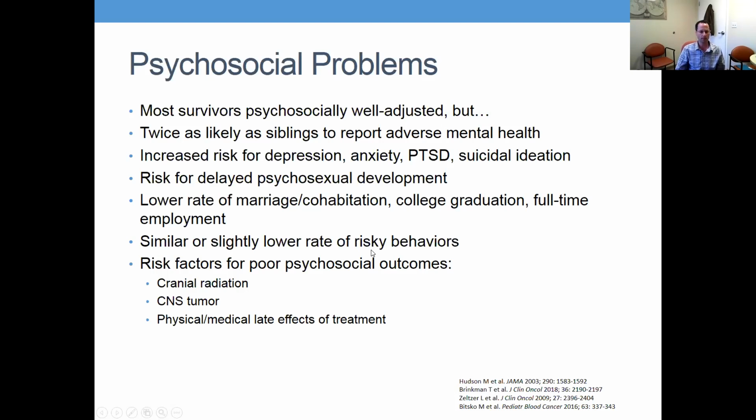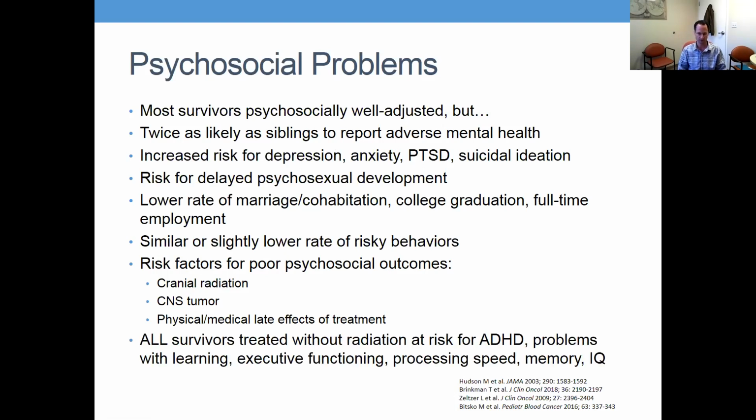There are a number of not surprising, intuitive risk factors for those survivors who are more likely to have poor psychosocial outcomes, and it includes patients who had a CNS tumor and who received cranial radiation. This is often the same group. And also those patients that I mentioned, the ones who do have the more significant medical chronic disease and physical limitations as a result of their treatment.